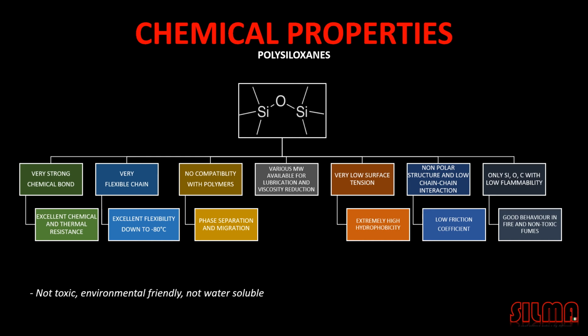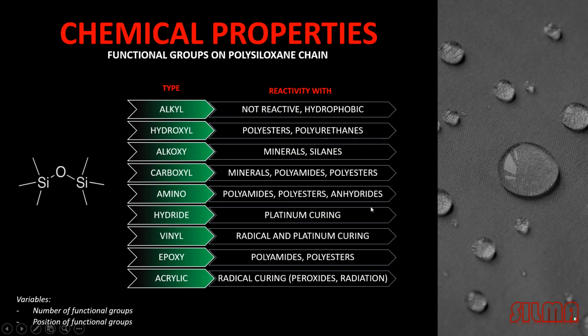So all the additives coming from polysiloxane have a very, very nice behavior in flame retardant formulations, and they are used for that. And finally, last but not least, they are non-toxic, environmentally friendly, and not water soluble. So they are not bioaccumulated in the environment. They are not absorbed by organic biodiversity.